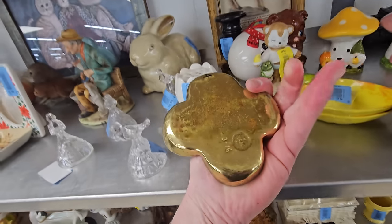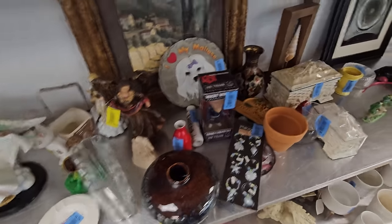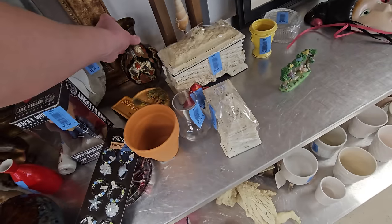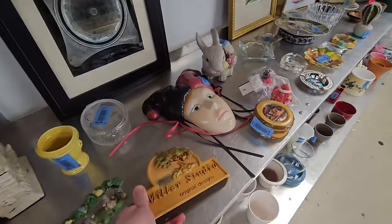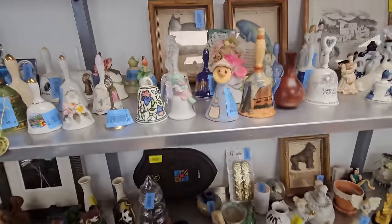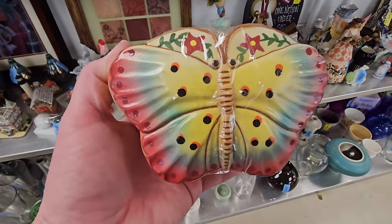Make sure you always look up top. I found a snake up there one time. A snake. Not a real one. Not a real one. I wonder if this is worth anything. Mommy. Love this trinket box.